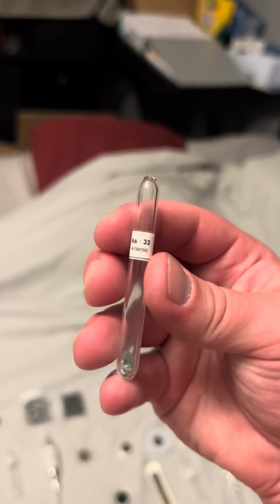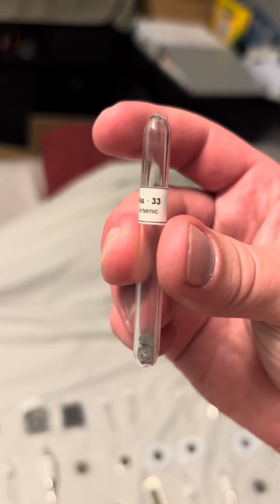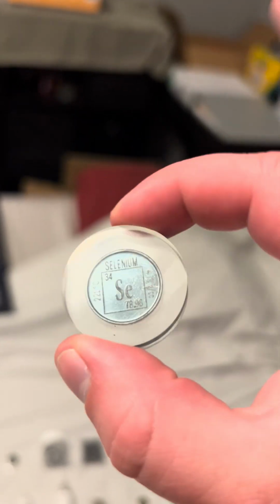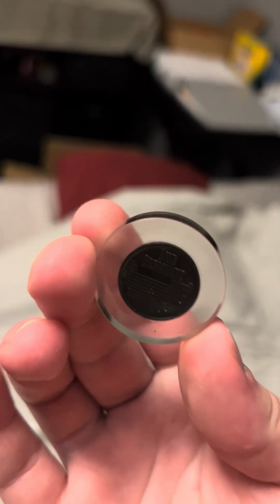Arsenic is element number 33. That's a metalloid. Most people are afraid of arsenic because they think of it as a poison or something, but you could probably handle it in your hands and be fine. Just don't eat it. So this is selenium. It's element number 34, and it's a non-metal.